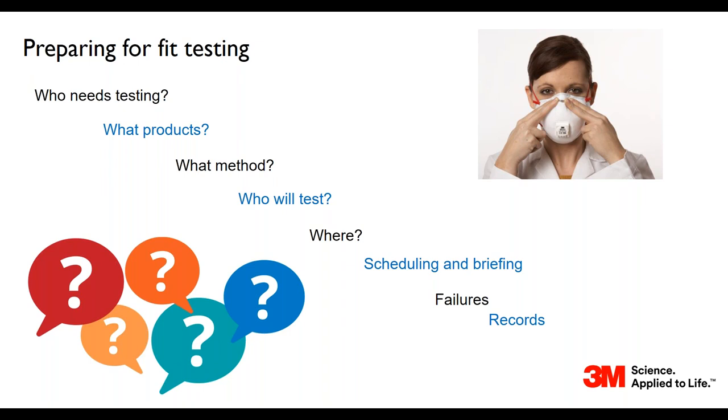Scheduling people in, time off the job, time is money, who's going to cover their work? What's the process if someone can't get a fit test? How do you manage the exceptions? The record keeping. So there is quite a bit there, and obviously the repeat testing process as well. So all different considerations. It's going to be different for every workplace. Individual environments, obviously a hospital is going to be much more complex than, say, a smaller organization that has 10 people as an example.